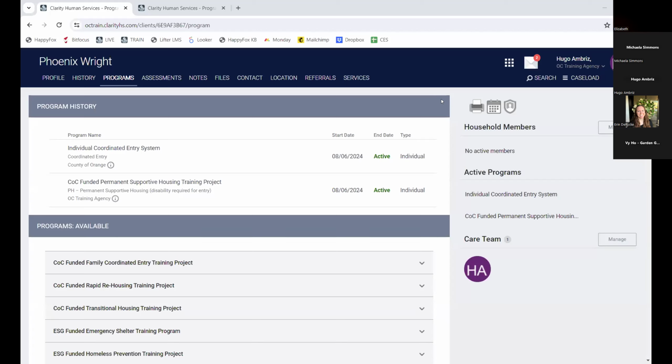Good. Right now, I am on the OC Clarity training site, and I am working under the OC training agency. As you can see, I have a fictitious client, Phoenix Wright, who is enrolled in CES with a referral. But as you can also see under the Programs tab, they are also enrolled in an OC training agency PH project. These two are separate, and you can verify that because there is no linkage between these two programs. If there was a linkage, an icon would appear right here under the housing project.